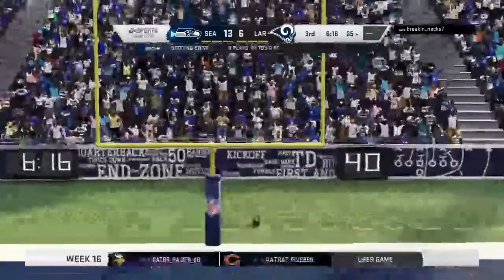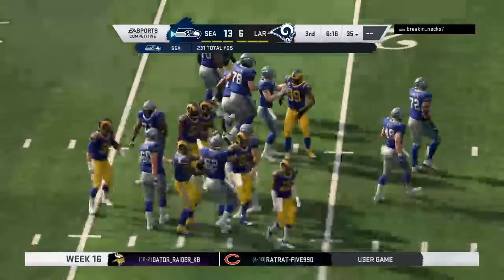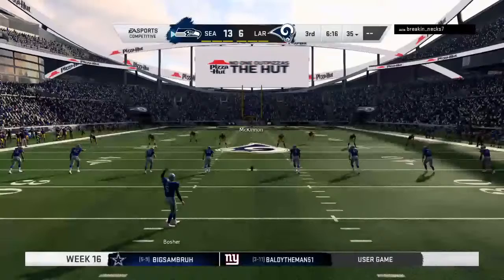Point after, right down the middle. And the decision to just kick the extra point winds up successful. Rams 6. Matt Bosher set to kick off.